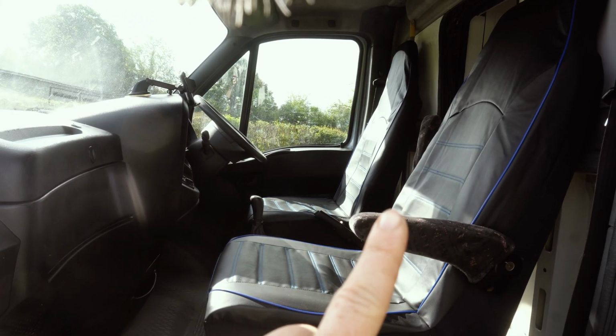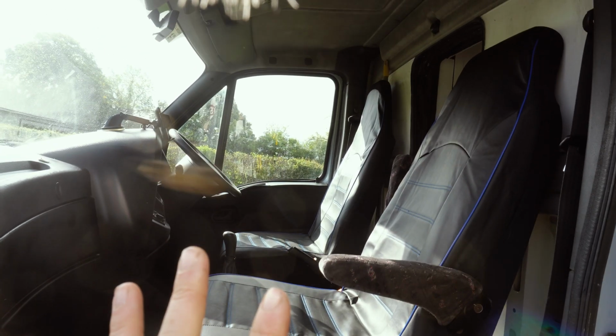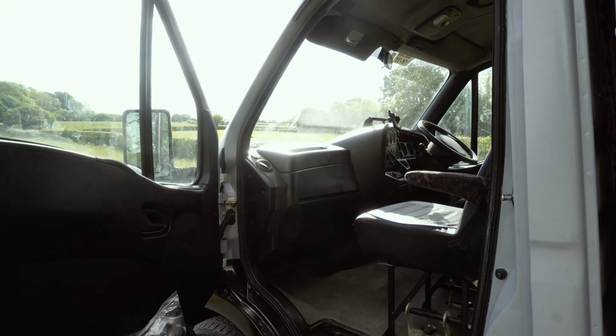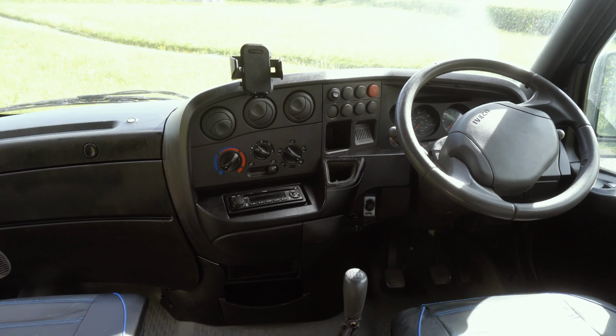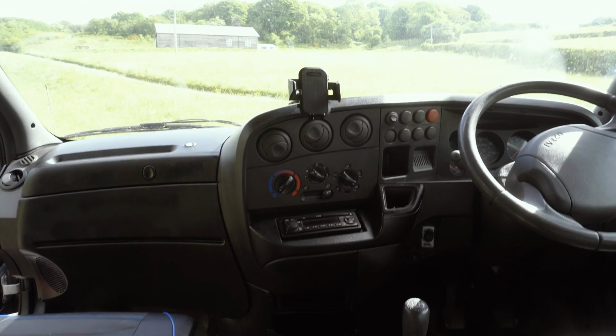I am still going to take these off, put them through and dye them black, but our seat covers are looking really good now. Oh. Had a wasp trying to attack me and now he's gone into the van. And it probably still just looks like an old vehicle dash, because it is, but it looks so much better than it did before. It's crazy.